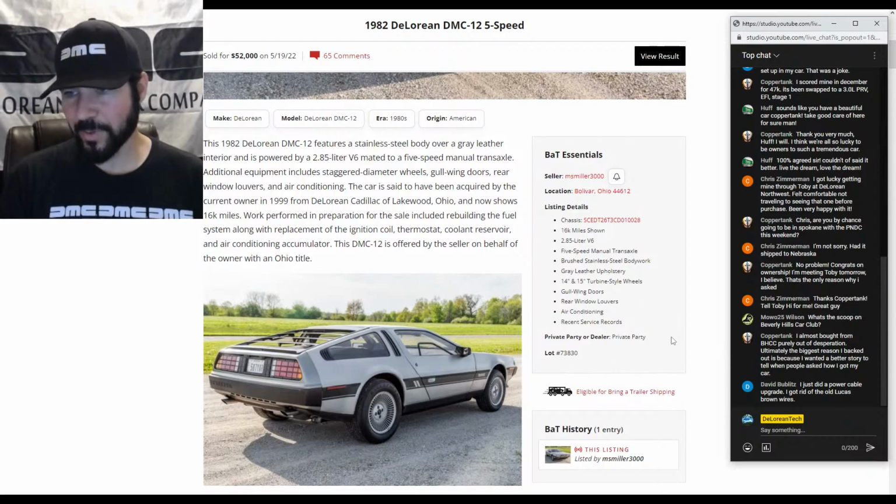So Copper Tank almost bought from BHCC purely out of desperation. And that's exactly it. DeLorean goggles, right? You just don't think you're going to get your DeLorean, but the reality is they always come up, right? And you have to have patience. You have to do your homework.